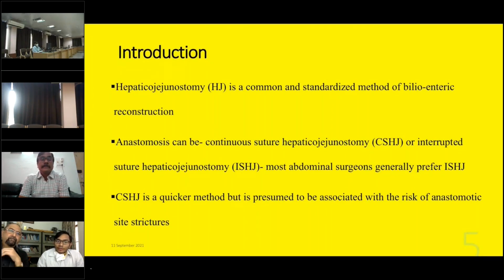There are two techniques of anastomosis. One is continuous suture hepaticojejunostomy and the other is interrupted suture hepaticojejunostomy. In continuous suture hepaticojejunostomy, nine point nine out of ten times, it is done with two sutures taking continuous bites. Whereas in the interrupted suture technique, we take multiple sutures to make the anastomosis.